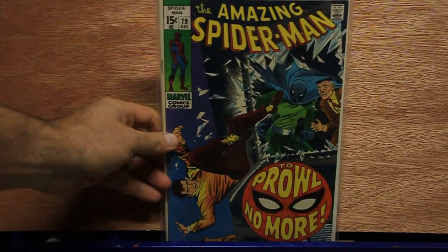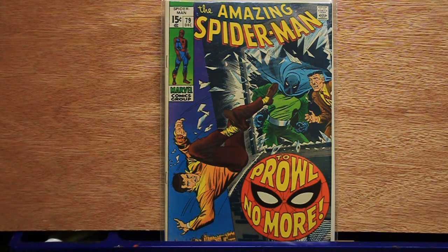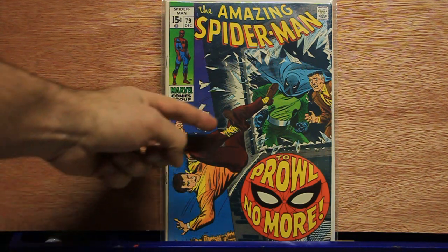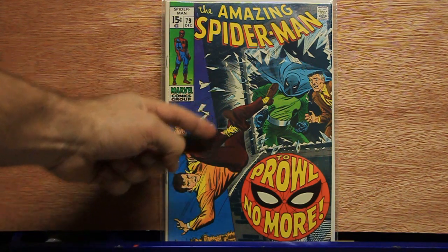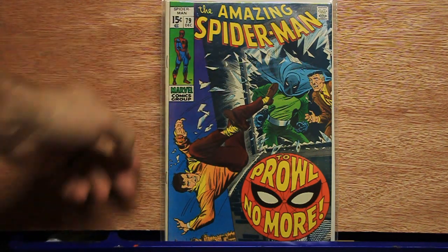Jumping down to 79, and this cover I just always dug because you've got Peter Parker and he's getting thrown out the window, and J. Jonah Jameson's like, whoa, what's going on? He's all scared, and it's Peter getting thrown out. And I always got a kick out of the fact that they matched his socks to his shirt, so he's got a little ensemble going on there. But again, great Romita, Peter Parker.